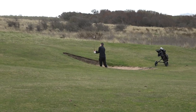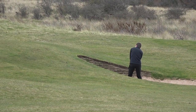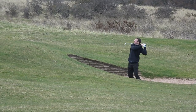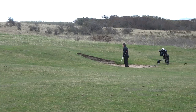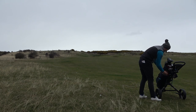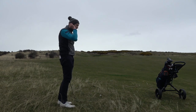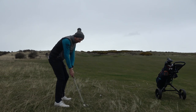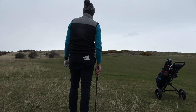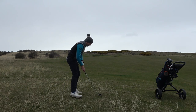As expected. So 147 up the hill. I'm only 2 or 3 yards off the edge of the fairway. It's pretty wiry. 147. I'm going to try and hit a full 9 up here. Hopefully get a bit of a flyer out of here.